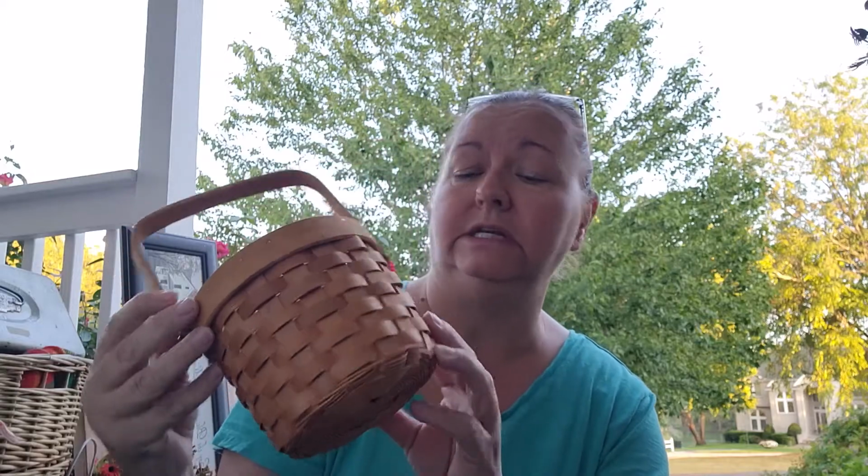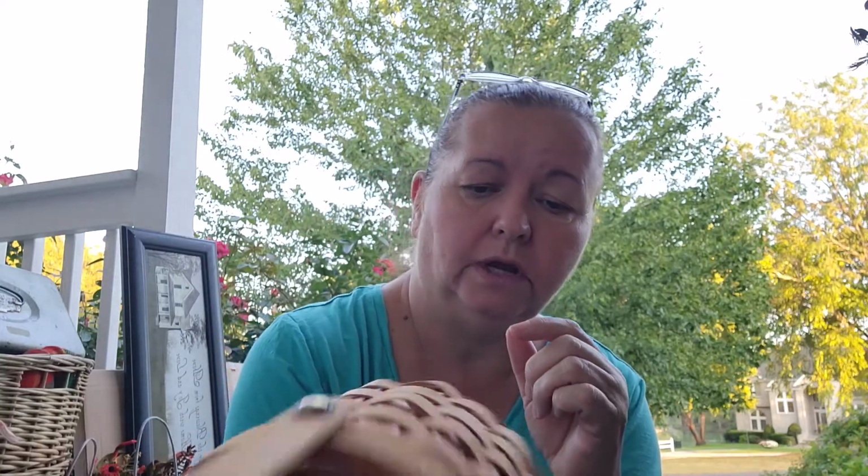Basket, you're gonna see a lot of basket in this haul. I just thought that this was a neat little basket. It could be any time as well. And I love these kind of baskets anyways. There's no markings on it, but that's okay. I just love the shape of it.